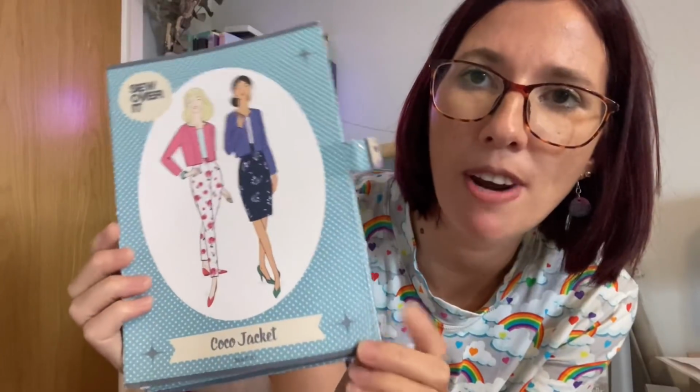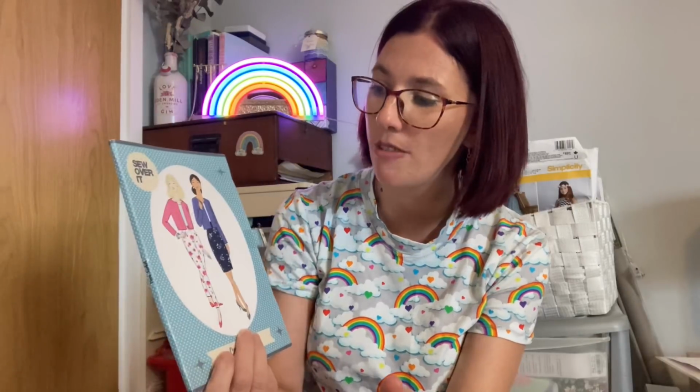It's by Sew Hayley, and it's the Cocoa jacket. It comes in sizes 8 to 20. For a size 8, it's a bust measurement of 33 inches, a waist of 26 inches, and a hip measurement of 36 inches. And then for a size 20, it's a 45-inch bust, 38-inch waist, and a 48-inch hip. They recommend medium to heavyweight fabrics like a tweed, a boucle, a viscose linen, melton, jacquard, and boiled wool. And then there's an option for some fringing on the front of the jacket.